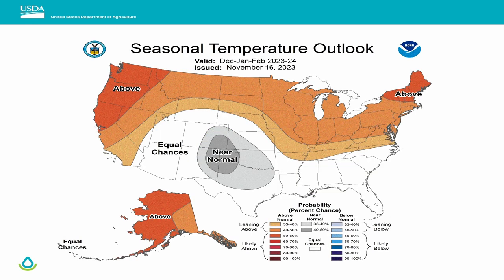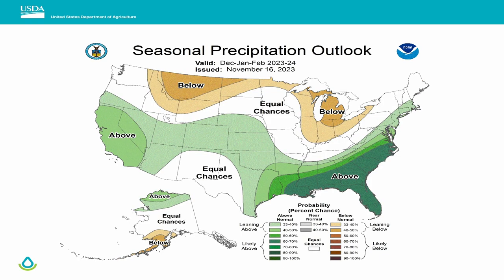Looking a little bit further out, December through February, you could see a lot more orange in there. So NOAA's predicting that there's gonna be likely above normal temperatures for that period, which is a good chunk of our snow accumulation season. And then also below normal precipitation. So I would take that with a grain of salt. You know that the further out you look with forecasts, the less likely they are to be true.